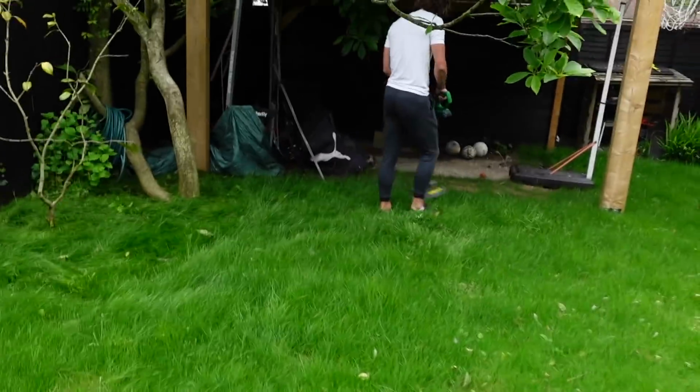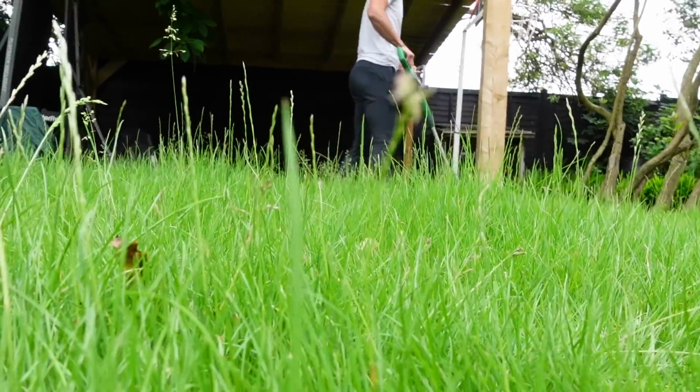We've come back up to the house to sort the garden out again. It's been 2 weeks since we last mowed this. Look how long it's got. I mean, that is really, really long. So Chris is actually having to go around with the strimmer to take off a little bit of it because he doesn't think the lawnmower will get through it. It's a bit long, it might ruin it.